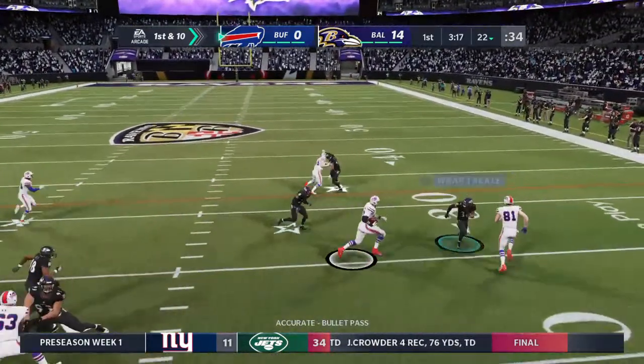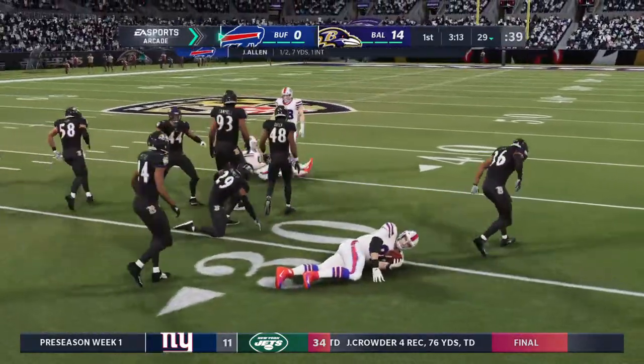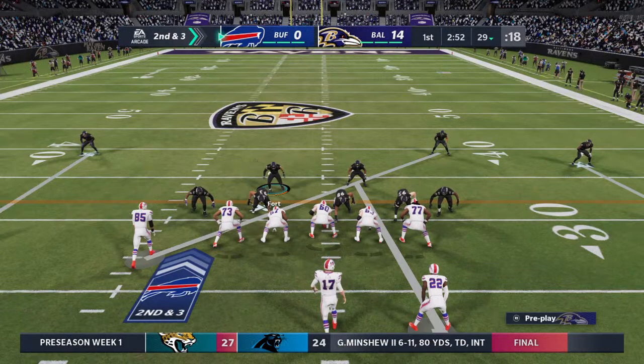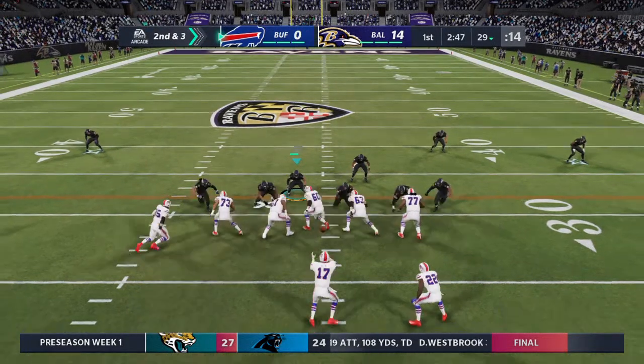Trying to shake off the interception. He'll look to throw. It's hauled in by Lee Smith. Josh Allen in at quarterback. 7 yards, the pickup on the pitch and catch. Lee Smith. Able to get 7 on that first down pass play. 2nd and 3. At the 29-yard line.